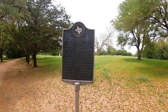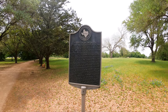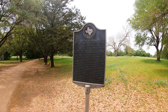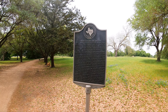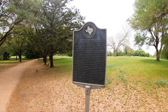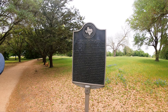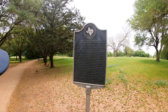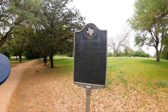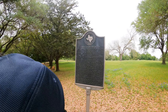The provisional government of the Republic was also organized in Washington, but was removed March 17th as news of the advancing Mexican army caused a general panic throughout the region. The townspeople fled too in the Runaway Scrape. The town survived for a period. It was again capital of Texas, 1842 to 1845, and became the center of Washington State Park. It now contains historic buildings and Barrington, home of Anson Jones, the last president of Texas.